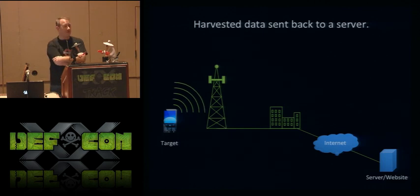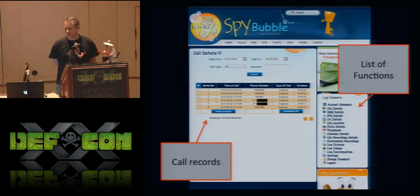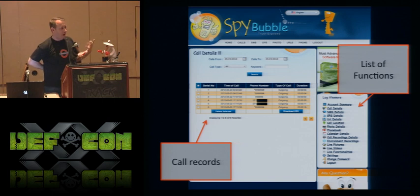All right, and it all works the same way. All of this phone data is harvested and sent automatically across the net to the infecting website. And all that is done through an internet connection. None of it is done through audio. It's all done through the data channel. And it's fairly routine, and there's a number of examples out there. For example, if you go to SpyBubble's website, it looks a bit like a third grader designed it if you look at the fonts.